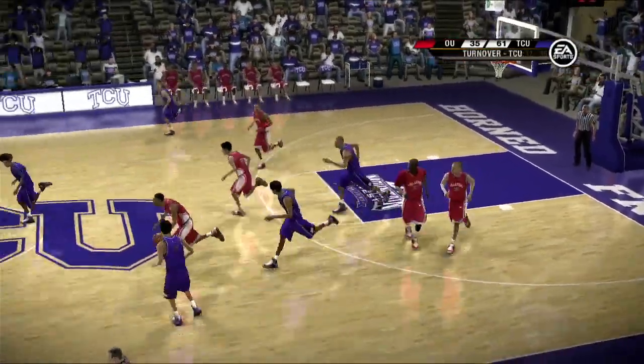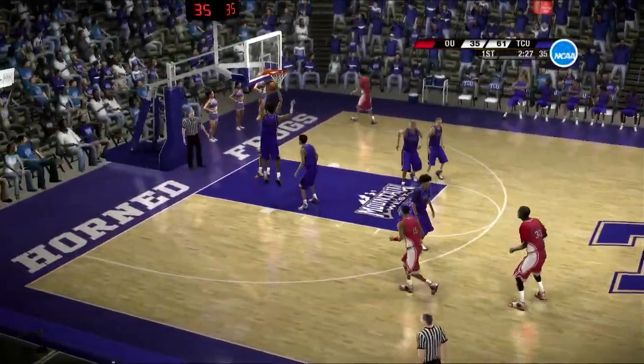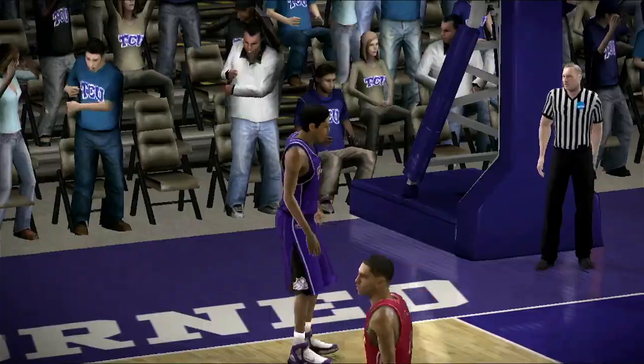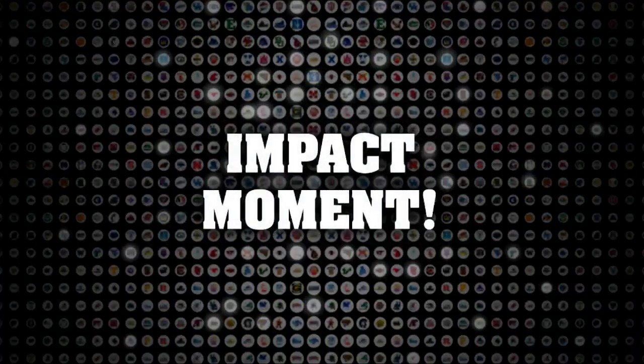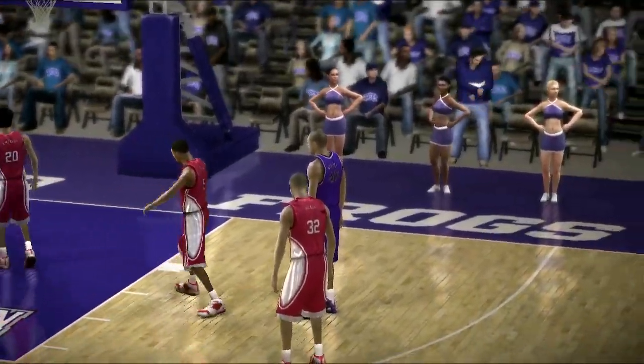Pressure on the basketball. Stop the basketball. They won't let that go. Oh, and you can see the frustration as he picks up the foul. Oh, that's a bad, bad foul right there, Brad.